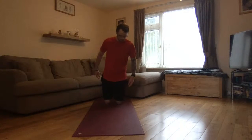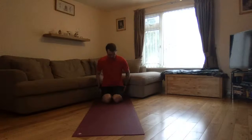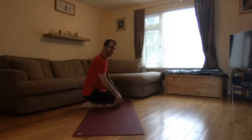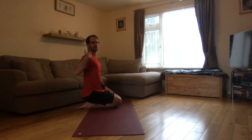So, we're going to wind it back and just shuffle back so far, okay? To begin with, all right, it's going to be a testing one for you, but you're going to try your best to sit up tall just like so, okay? Now, I'm going to slowly guide yourself down into this position so your back is nice and straight. So you've got your ankle, your hip, and your shoulder.